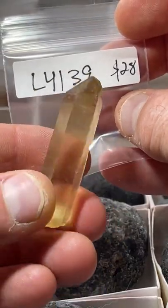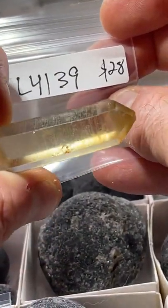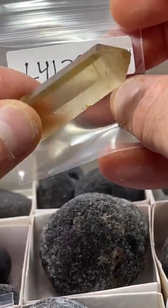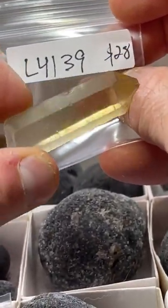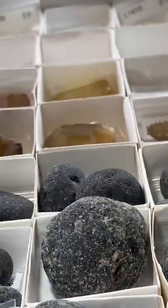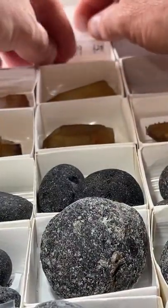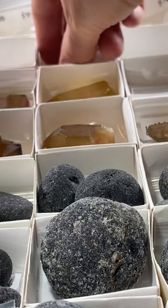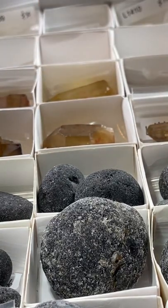That one here is $14. Look at how clear it is. You could cut gemstones out of it and put it in little rings if you want. That's how clear it is. Facet rough is always more expensive and desirable because you can do something else with it. Anyway, it's $28 on that one. Chris, I got you on that. I see you, one second. Chris was first on that one.